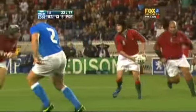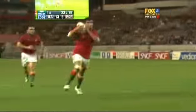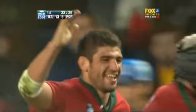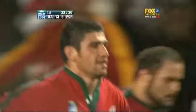Penalva. Oh, I'm not even going to try and get that one right, Nigel. He'll know who it is. Look at him here. That will be 50 metres by the time the night is through. Wonderful moment, and David Penalva is the one to score it. His first try for Portugal.